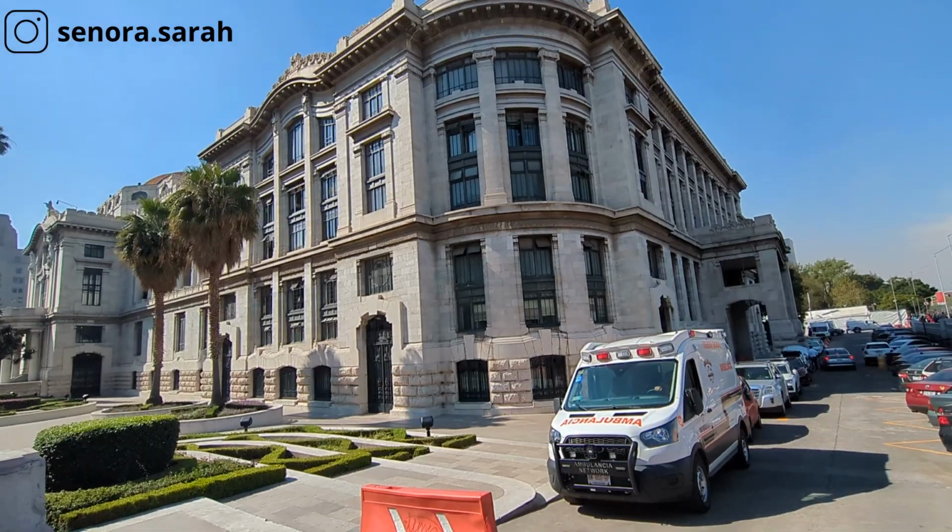What can you do realistically in 24 hours in Mexico City? One of the criteria for today is it has to be walkable from this historic downtown area. Because you've got 24 hours here, I don't want you spending half of that time in traffic. You should be able to walk to all of the places I'm going to show you today within about 10 or 15 minutes.